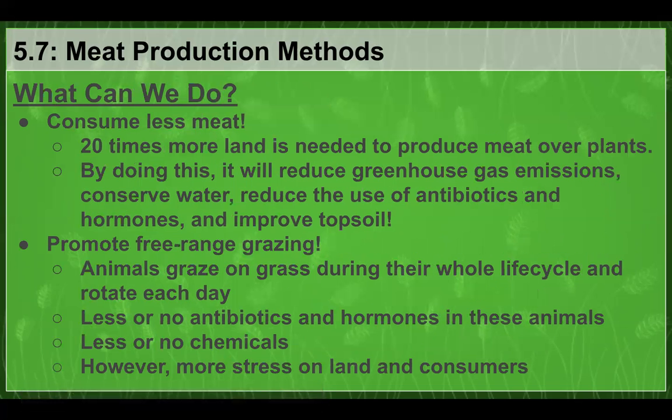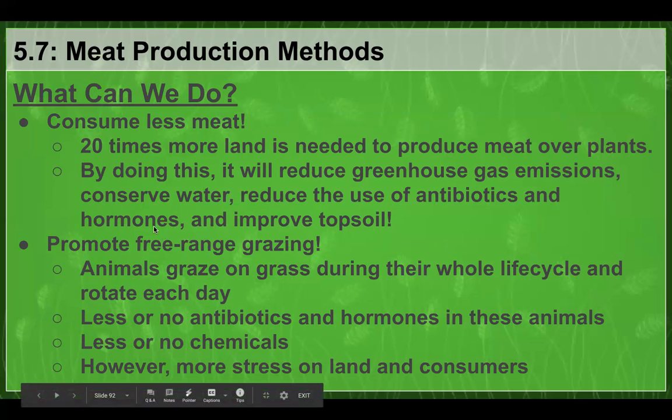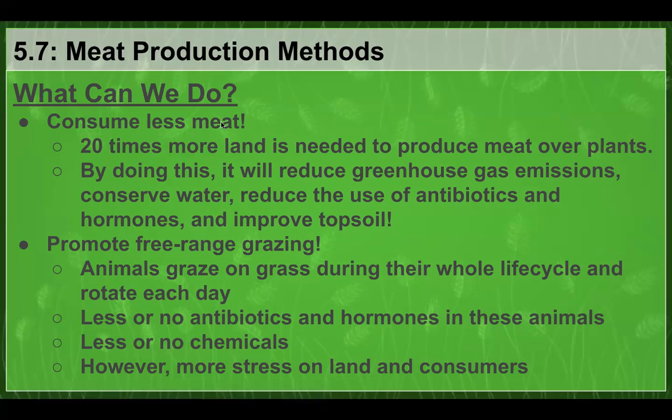So what are some things that we can do? Well, consume less meat. By consuming less meat, it may be easier to grow less water or land dependent fruits and vegetables and grains. You can lower our dependence on the meat. So less land will need to be used to produce the plants over meat. So going vegetarian would certainly help. Or at least eating less will definitely help as well.